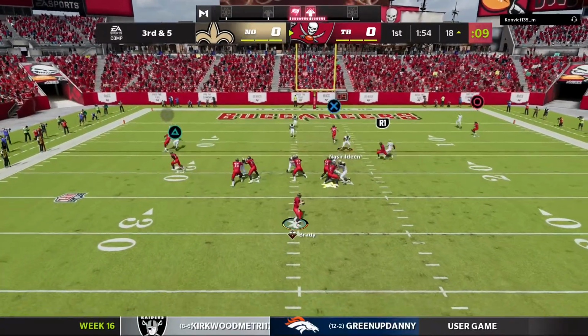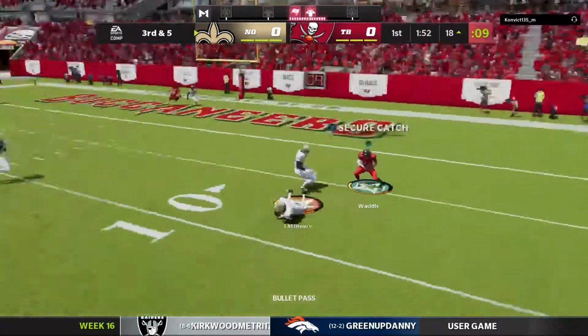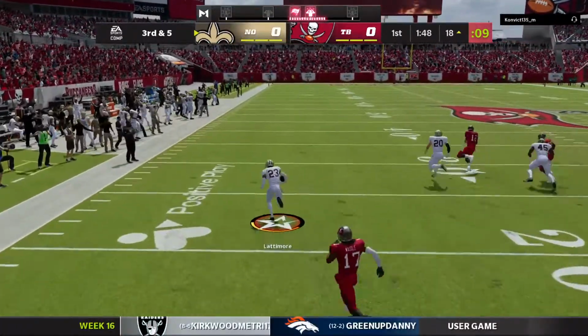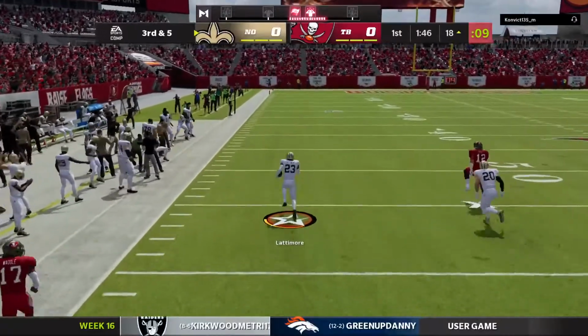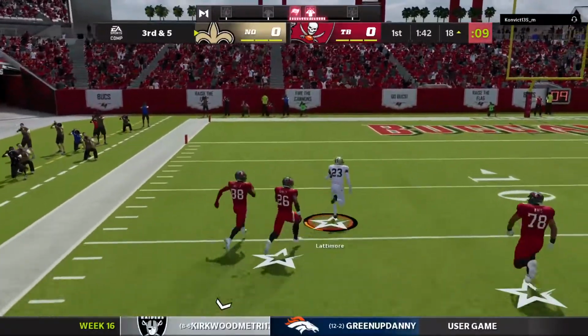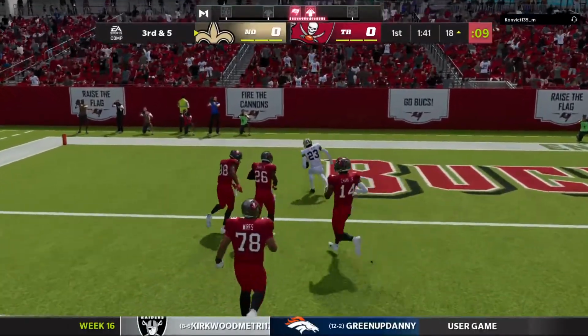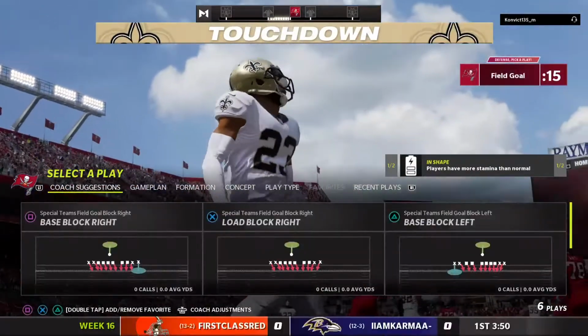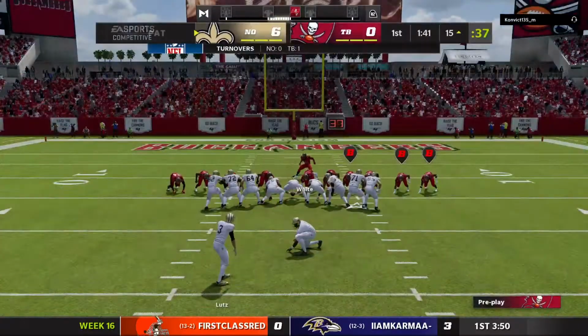From the gun, it's Brady. Oh, looking for Waddle, but it's intercepted. Picked off by Marshawn Lattimore. There he goes, left side. And he will take this one home. It's a touchdown. Well, it certainly looked to me like he tapped into the quarterback's thought process there.